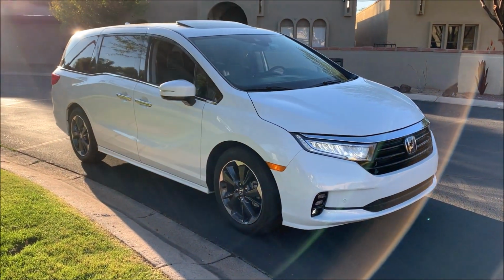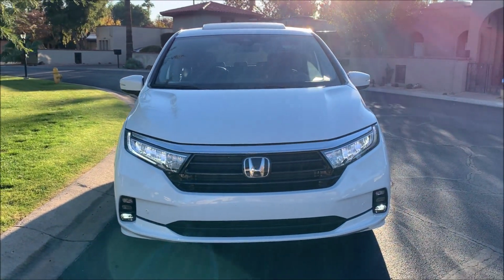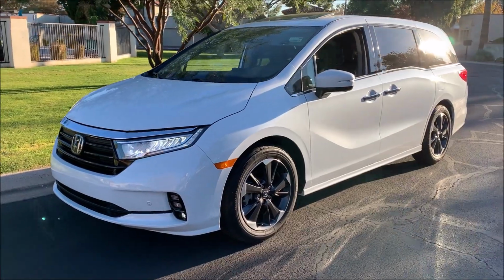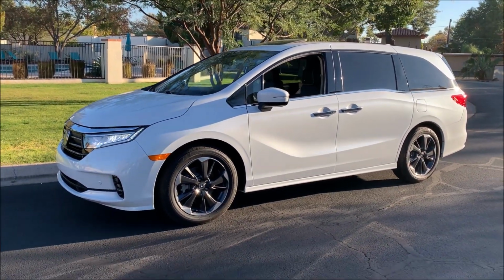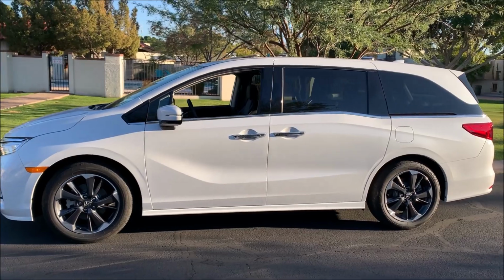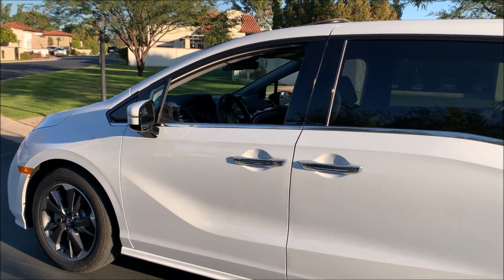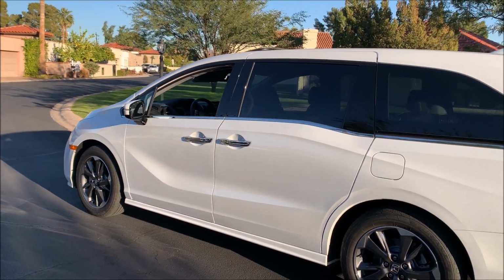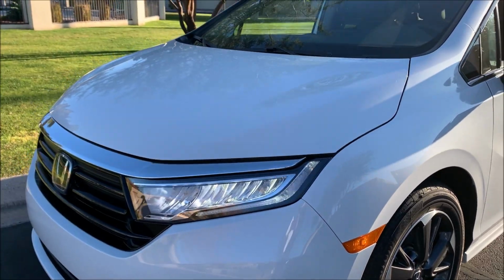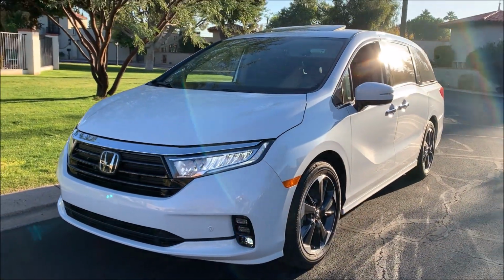I also just find the Odyssey to be a really nice balance of surprisingly fun to drive chassis, combined with all the usability and necessity of room that comes with the minivan. And with the 10-speed transmission and all the creature comforts of a luxury car, we've got obviously the sunroof, heated and cooled seats, heated steering wheel, just all this stuff that you typically wouldn't think of in a minivan. So it's kind of a nice package that way. So nicely done, Honda. Excited to see some families pick this thing up and enjoy it.